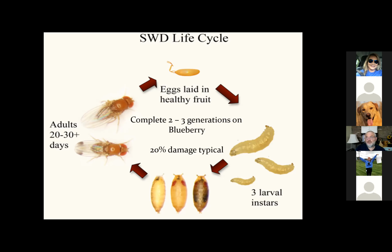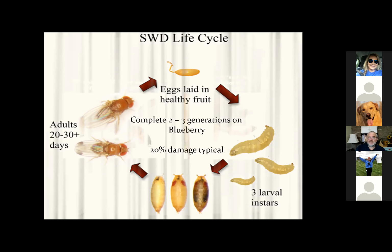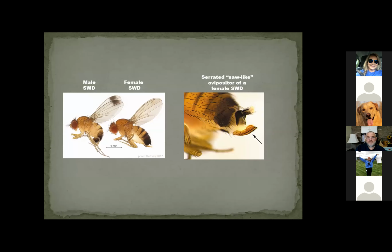And I'll talk a little bit about that, one of our strategies for controlling this pest later on in the talk. So this is what makes it a big problem. From the male, which has 2 spots, 1 spot on each wing. That's why they call it the spotted wing Drosophila.